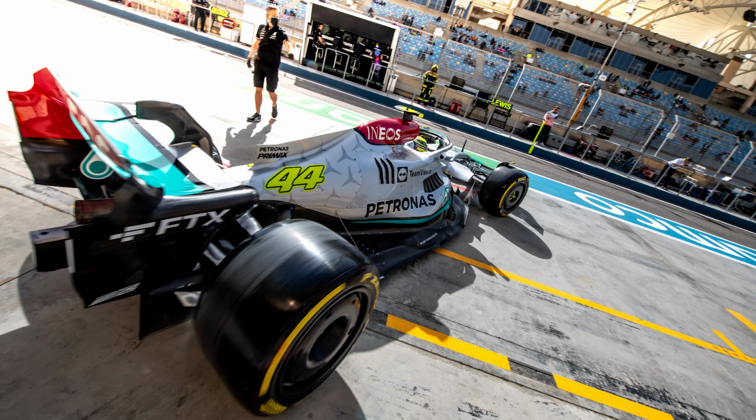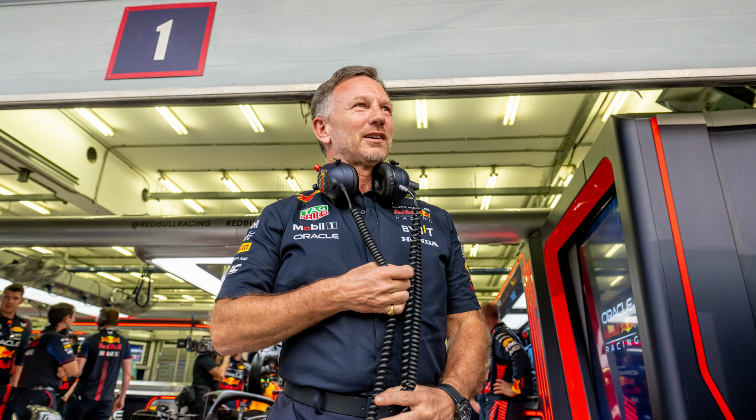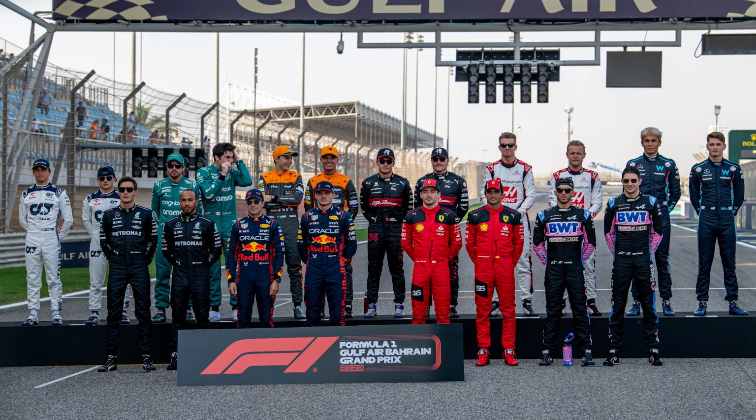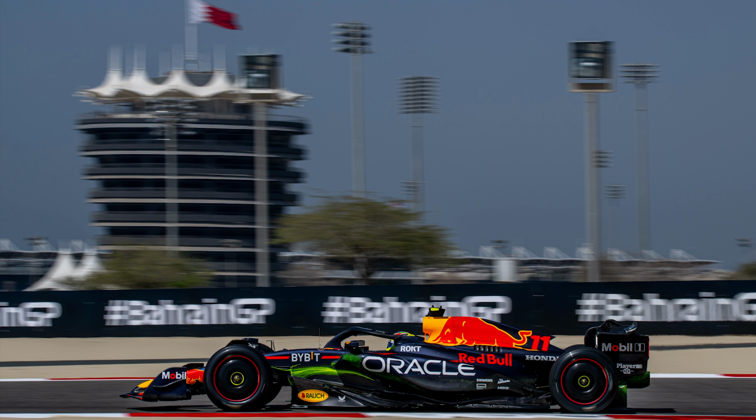Generally, this is a 2-stop race. This is due to the high temperatures and a particularly grippy surface. It's made from an aggregate acquired from a quarry in Shropshire. This is the first race of the 2024 season. It's also the 20th anniversary of Formula 1 in Bahrain, the first race taking place in 2004. This was the first venue for Formula 1 in the Middle East.